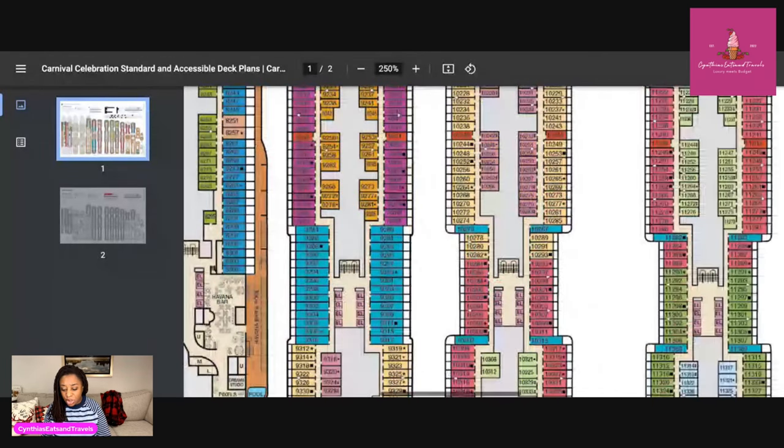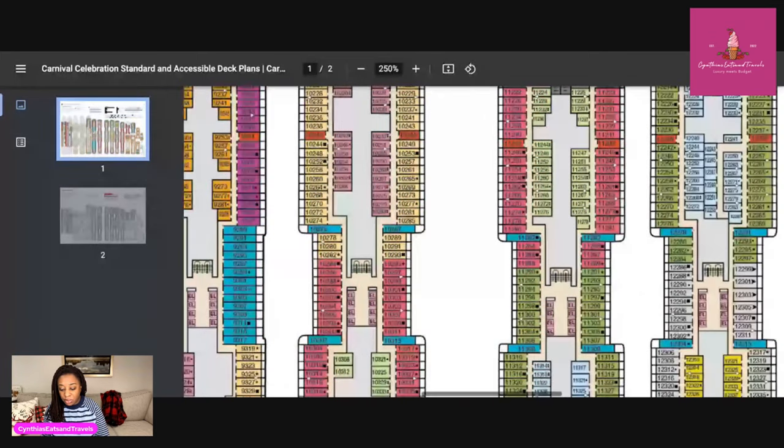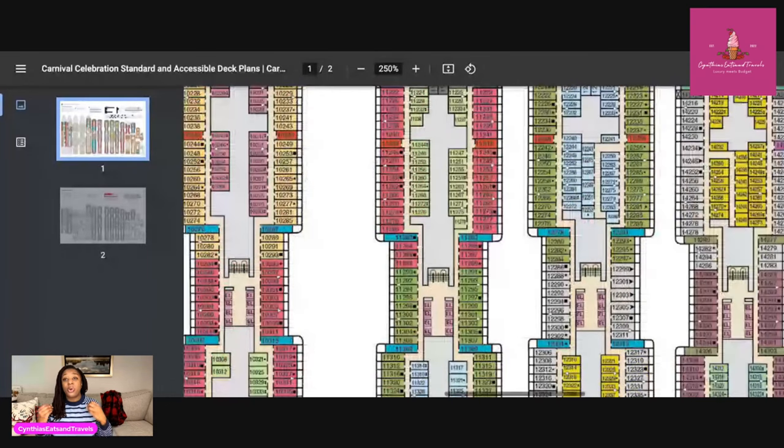But again, it's midship, which you want to do if you're a new cruiser or if you're prone to getting seasick. And I am a little bit. It depends on the roughness of the waters, and it honestly also depends on how big the ship is overall, because a lot of times the bigger the ship, the less likely you are to feel the waves and things like that.